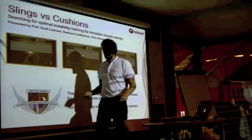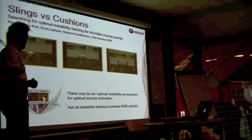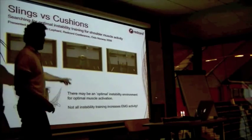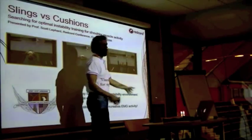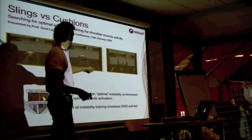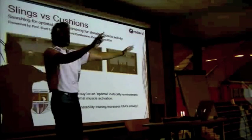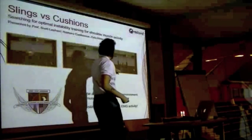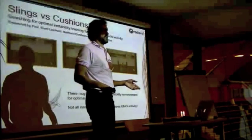So here's the answer to your question, Nulve. The US military did some studies here. They looked at push-ups on the floor, steady, push-ups on balance cushions, unsteady, and push-ups on ropes, unsteady. If you look at this visually, the unsteadiness here happens in the wrists, and it's a bigger movement because the cushions want to move a lot more. If you look at this, the unsteadiness is in the shoulder. So it depends on what you measure.